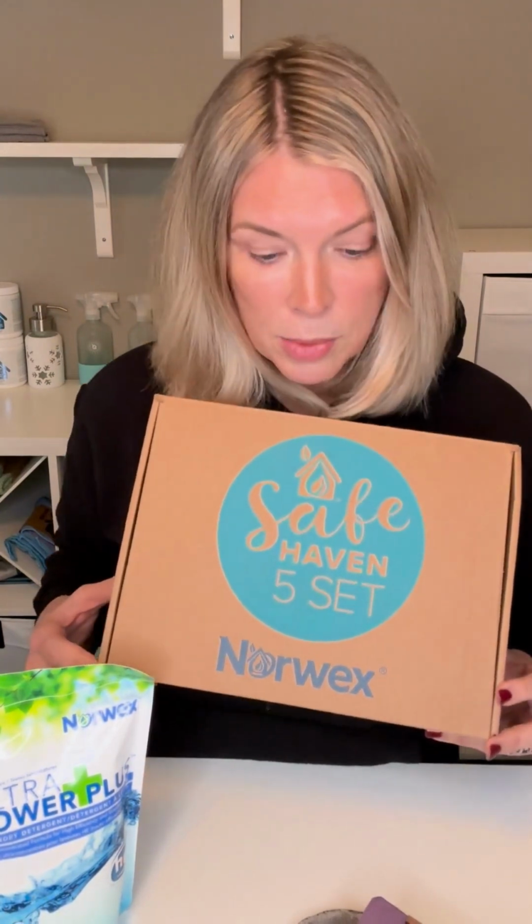They come with all the essentials, and they're great for people new to Norwex, or if you've been using Norwex for a while and maybe want to replenish your supply. So the first set I always recommend is the Norwex Safe Haven 5. This has the 5 fabulous products that will literally change your cleaning cabinet completely.